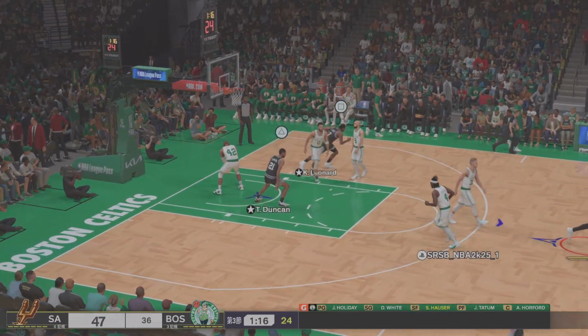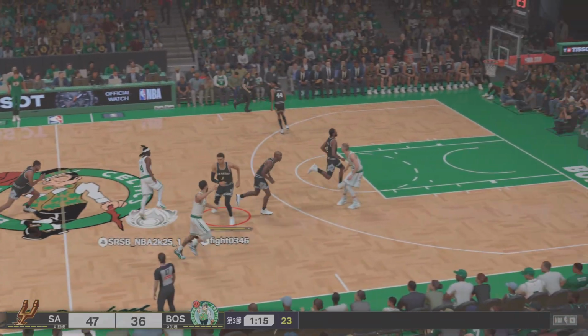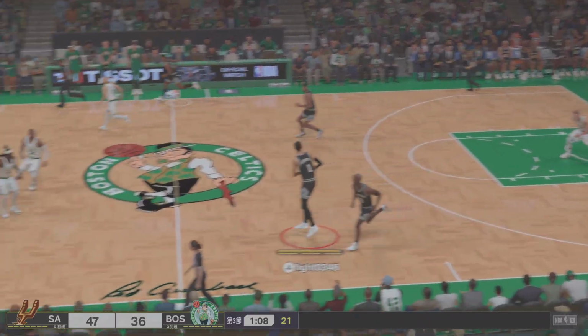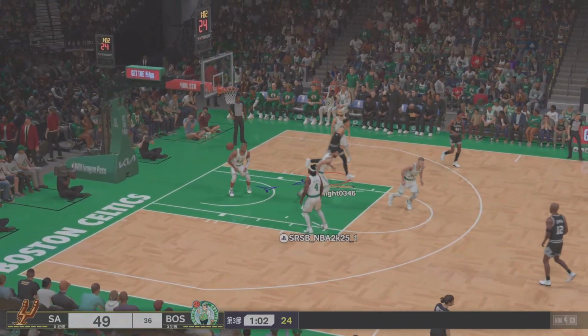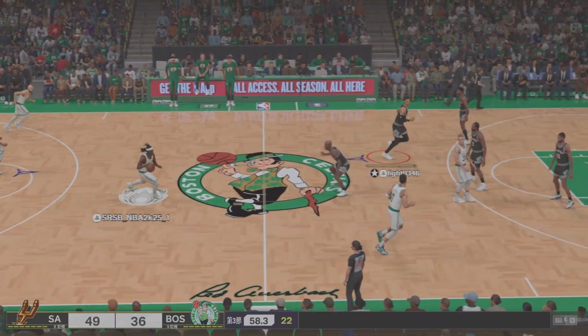Free throw good, Wembanyama. Honestly, we have never seen someone like Victor Wembanyama, a skilled 7.5-footer. I mean, the way he moves, it's unreal. And here are the Spurs now. They lead by 11, largest margin of the game. Gervin with the bucket. And just not letting up at all.